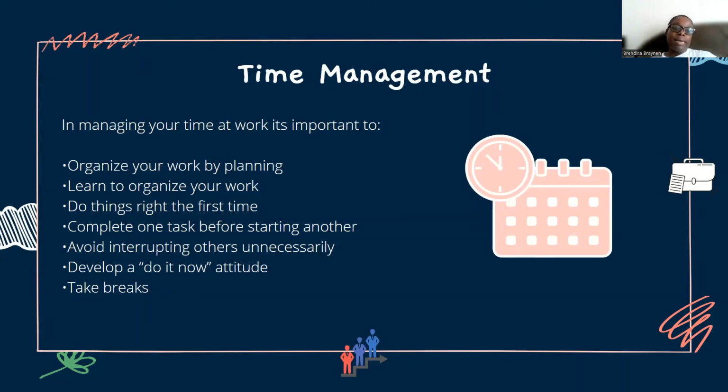And so it's important that what you do is you have to organize your work. It requires you to plan. You have to learn to organize your work. That's one of the greatest tips that you could ever give. Do things right the first time. So try as much as you can to do everything to the best of your ability the first time. Avoid getting things back for small errors and for things that you don't need to get it back for. Complete the task and be done with it. Not complete it with errors that you have to fix over and over and over.